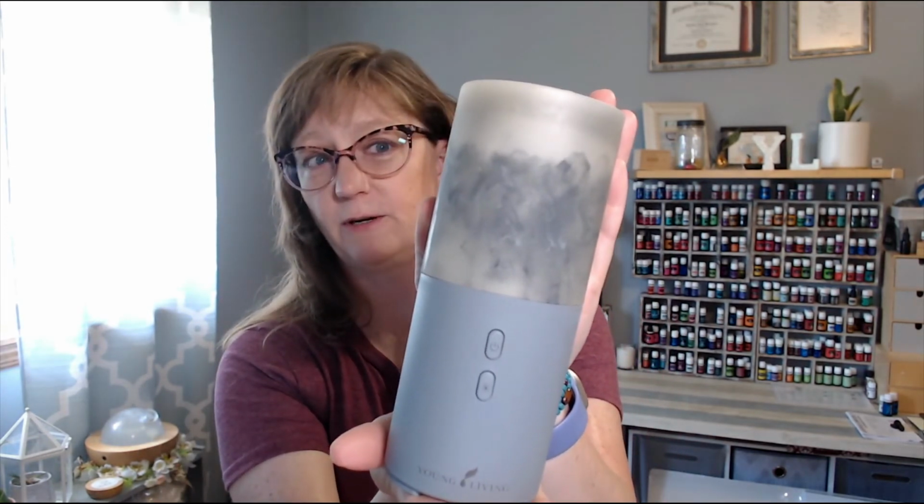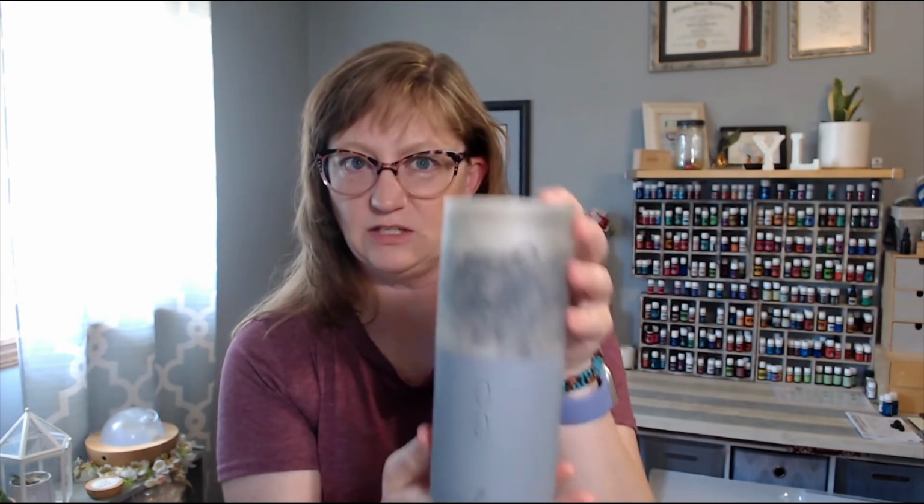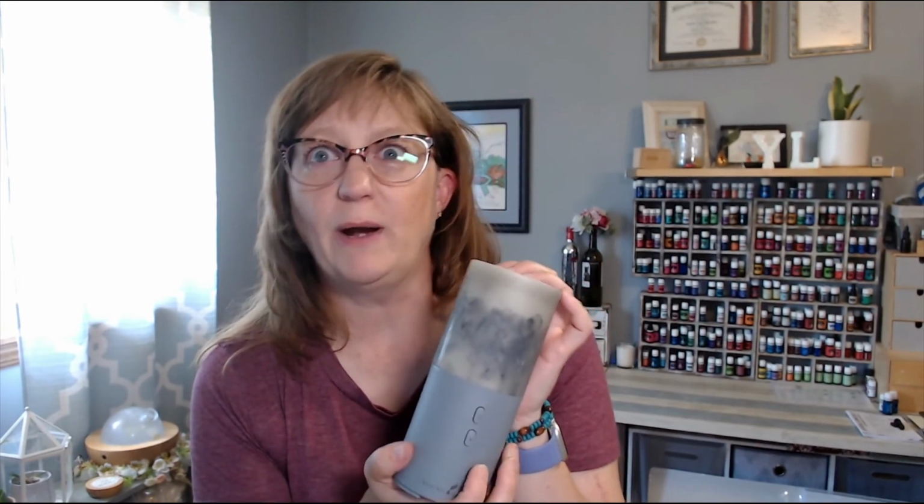And then this month also was this cool travel diffuser. It's made to fit in your cup holders. I purchased one of these when it came out. I think it was last summer. I use this one a lot for our RV when we're camping, or if you have to go on a long road trip, it's great.